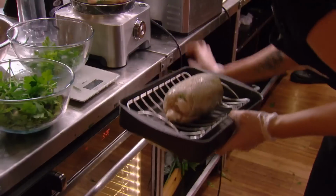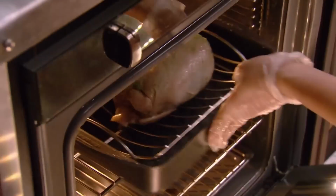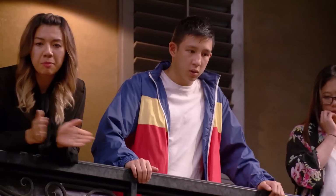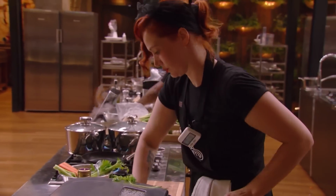Sarah, get it in now. It's the main element of the dish, and I'm worried that I've left it too late to get it into the oven. And that means I won't have enough resting time. Pick up the pace, pick up the pace. Halves, onion. If I don't get all my elements onto the plate, then I could be going home. Let's go, Sarah. Come on, Sarah.